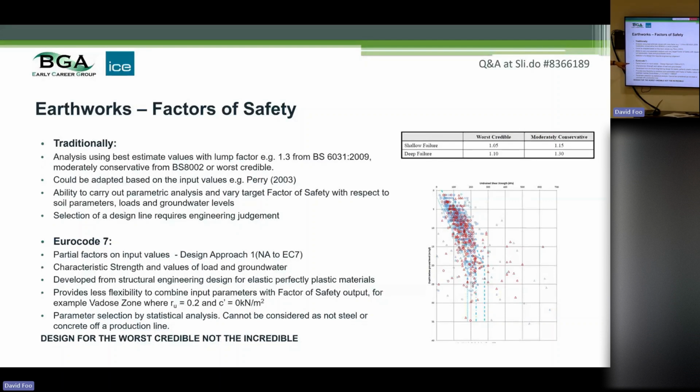I'm not going into too much of this because he's already covered some of these design approaches, but the problem you have is that my gripe against Eurocode 7 is that it's designed from structural engineering. None of the people in here who took civil engineering degrees wanted to be structural engineers, or you'd have gone and been a structural engineer. You didn't. You decided for whatever reason you wanted to do geotechnics. So why are they trying to force geotechnical engineers to think like structural engineers?